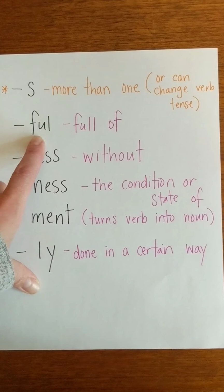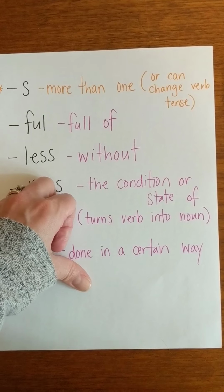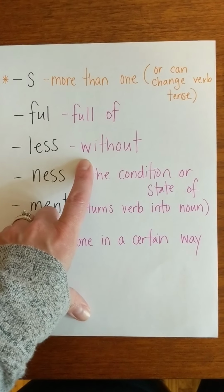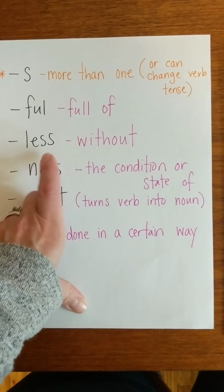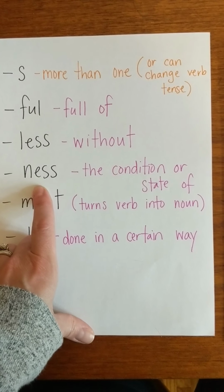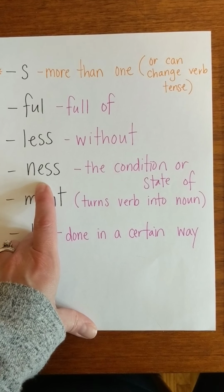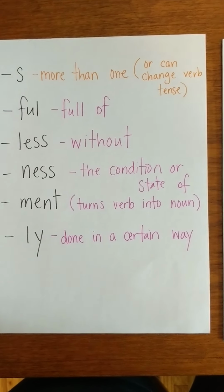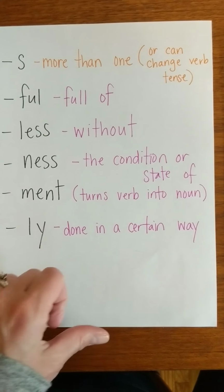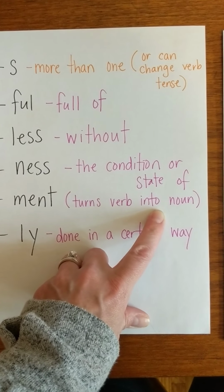F-U-L, full, means full of, so helpful, joyful: full of help, full of joy. Less means without, so helpless, without help, or careless, without care. Ness means the condition or state of. So if we say happiness, it means the condition or the state of being happy. I know that sounds kind of tricky, but you'll know it when you see the words, you'll kind of know what those mean.